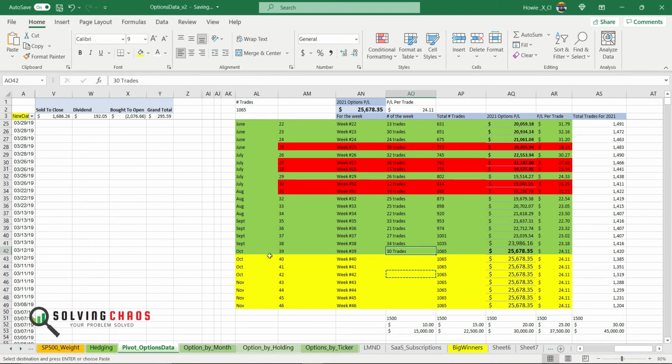Okay, the next thing you'll notice is I did finalize this row here. This is week number 39. I'd mark it as October because the last day of that trading week is October 1st. Week number 39, 30 trades in that week. Yeah, that's 30 trades because I'm up to 1,065 trades.